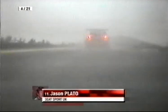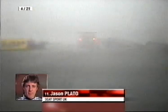So Colin Turkington then gains that place back after the earlier mistake. He's now into 6th position. And Plato will be... Oh, Tom Chilton had a big old moment there. He just managed to gather it back, but that was good car control. Just caught a glance of that. And Yvan Muller is our race leader.